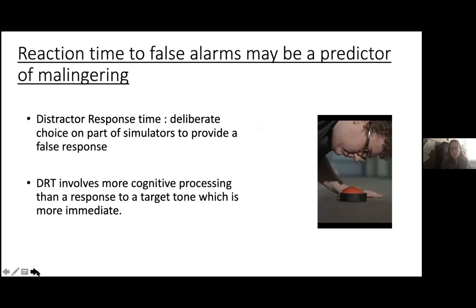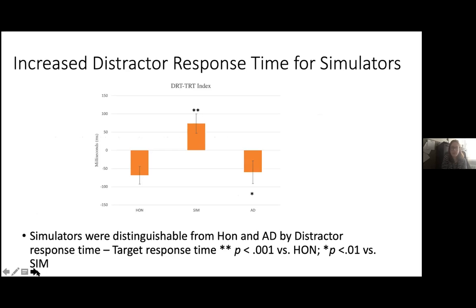So we had an additional question in this project whether the reaction time and behavioral measures would be useful as well to detect the difference between the two groups and the effort. So we looked at distractor response time, and we thought that the distractors and button presses to them might represent a deliberate choice on the part of the simulators to try to provide a false response, and that this choice in cognitive processing may take a long time to occur and longer than a button press to a target tone, which would be more immediate and honest. So we created a measure using the distractor response time and subtracting the target response time.